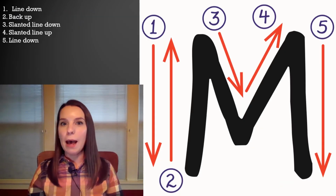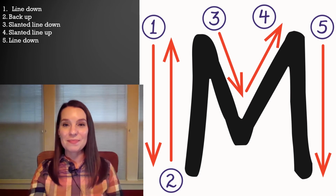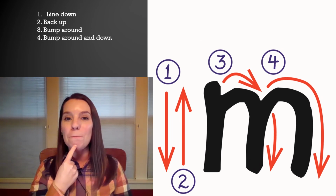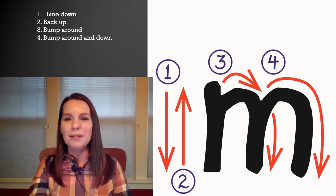Okay, M. Capital M says, it's a letter that's tall. Pens up. Line down, back up, slanted line down, slanted line up, line down. Lowercase m says, pens out, line down, back up, bump around, and down. Oh, I hear so many of you saying these letter formation pathways with me.